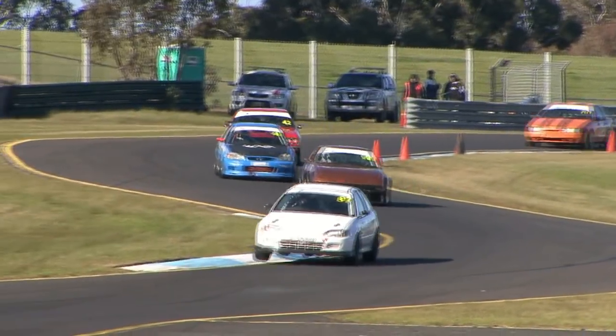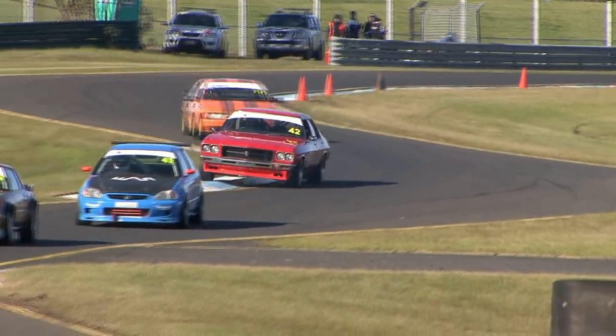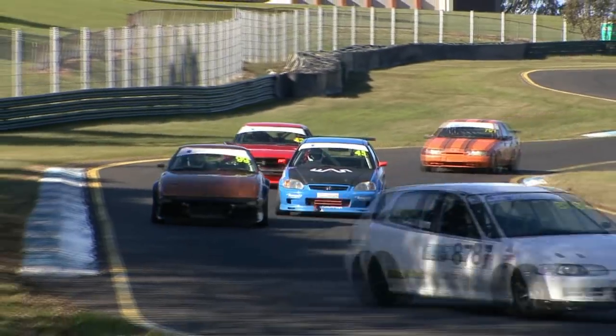How are you enjoying it out there racing with the other boys? Oh, really good. Everyone's really helpful and been very nice. I have the horsepower down the straight, and these guys running the under 2 litre are all over me in the corners. So my mirrors are always full. It's exciting and fun.